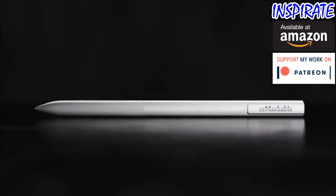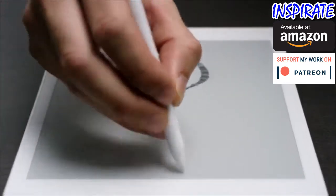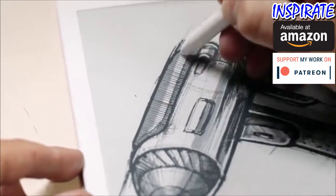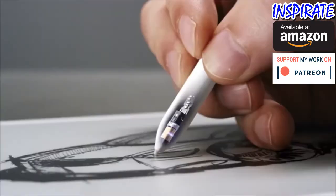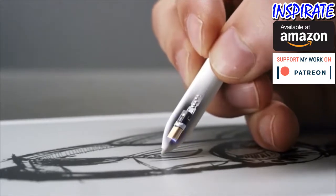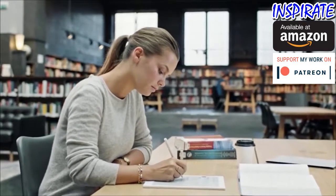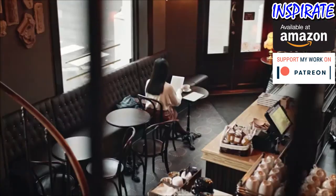To complete the paper experience, we designed the marker from scratch. With tilt and pressure detection, the marker lets you direct precise movement, capturing your every gesture. It's wirelessly powered by the tablet. No recharging or pairing needed. You can even rest your hand on the display.